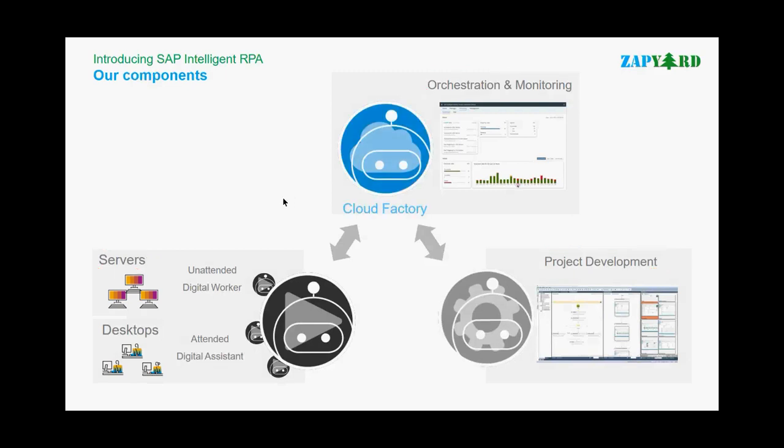Now when we talk about each individual component, the first component name is Cloud Factory. Cloud Factory is a tool or a specific platform where you can manage your entire process automation, like how many bots you will be creating, how many projects you will be creating, under the project what are the processes you are defining, all those things, like what is the monitoring part, how many bots are being used, how many bots are active. All these things are available in the Cloud Factory component.